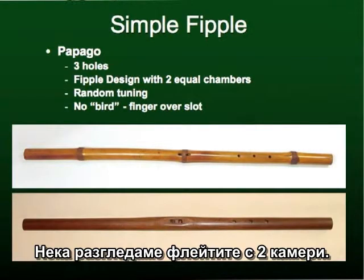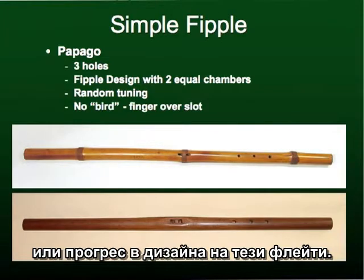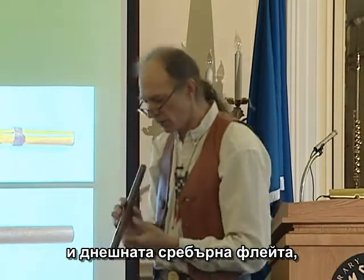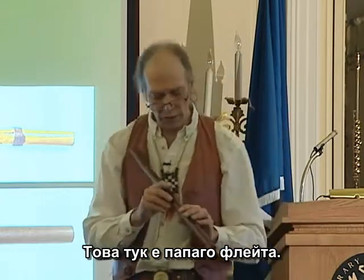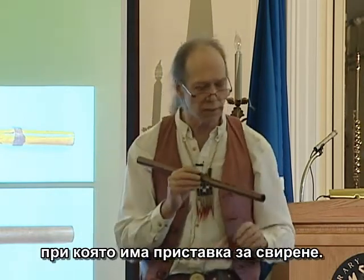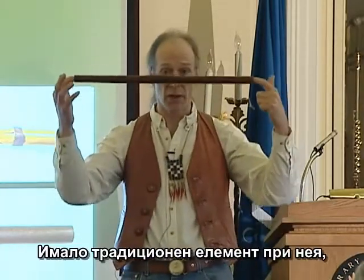All right, we're going to go into the two-chambered flutes. There was somewhat of an evolutionary path to these instruments, or progression in designs. It's like the first transverse flute and now when we look at the silver flute, it's an entirely different character. This is a Papago flute, and what it did was it was one of the first fipple flutes, where we had a whistle mechanism, and they put 3 holes. There was a traditional element to it.